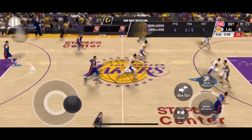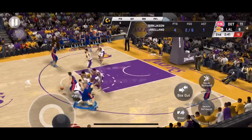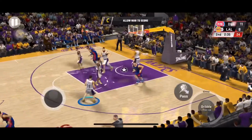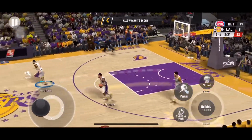You know, he just hasn't looked right to me. A bit out of sorts, if you will. Something's off with his mechanics, at least as I look at it. Now here's Rose. He hasn't scored yet. That, I'm sure, will change. We're about a minute and a half into the second quarter now.